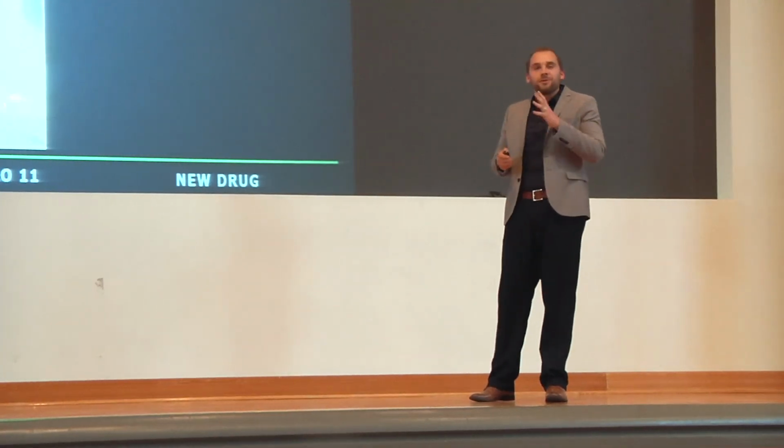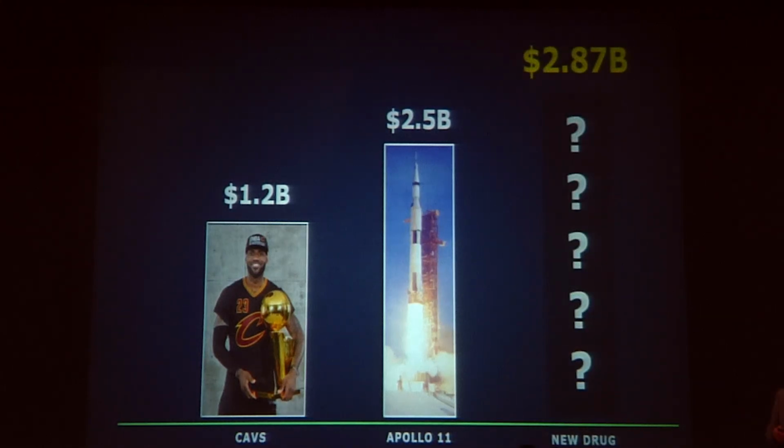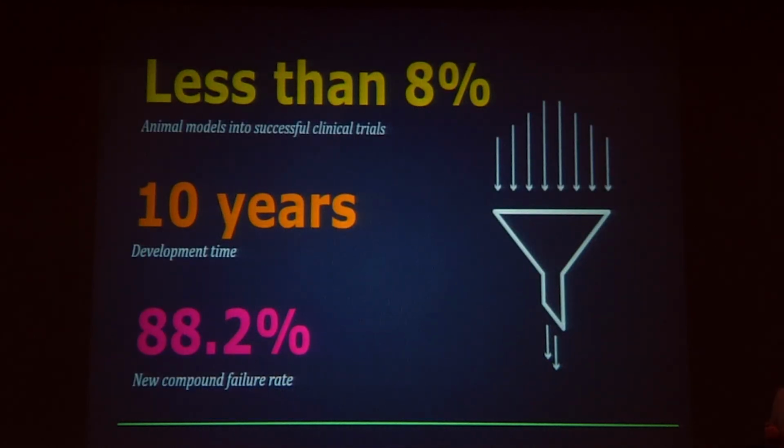So now, what if you want to treat heart disease or cancer? That is going to cost you nearly $3 billion today. Currently, the drug development cycle uses outdated and inadequate models. Animal models used are known to be less than 8% accurate. And it takes 10 years to develop a drug. And after all that, almost 90% of the compounds fail along the way. And guess who gets to foot that bill?